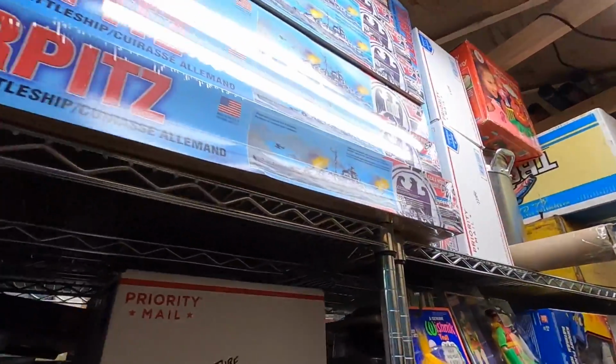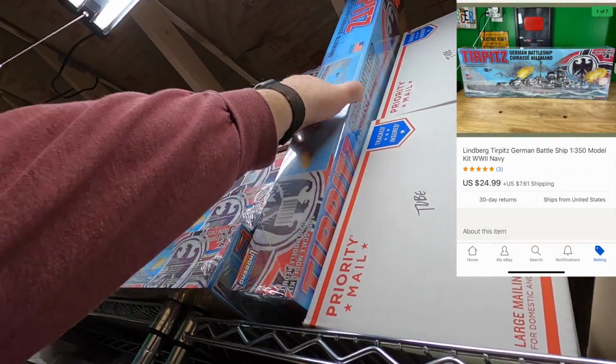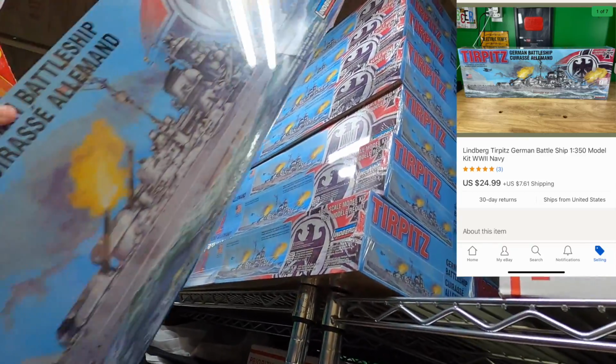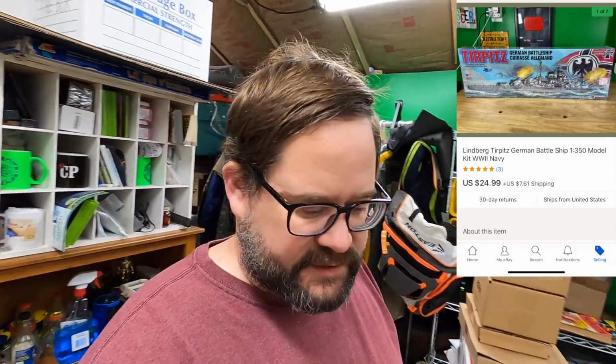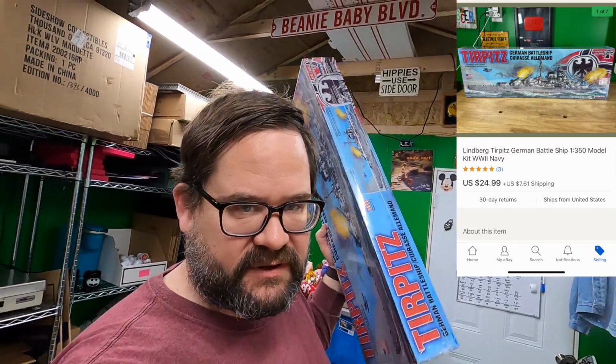All right, I sold a model. Sold another one of these German battleships, Tirpitz. And those are the ones I have left. All I have left are Tirpitz. I had a Yorktown, had a Bismarck, and I had Tirpitz. And they're selling through kind of steady. So yeah, I got $24.99 plus shipping on top for this one.